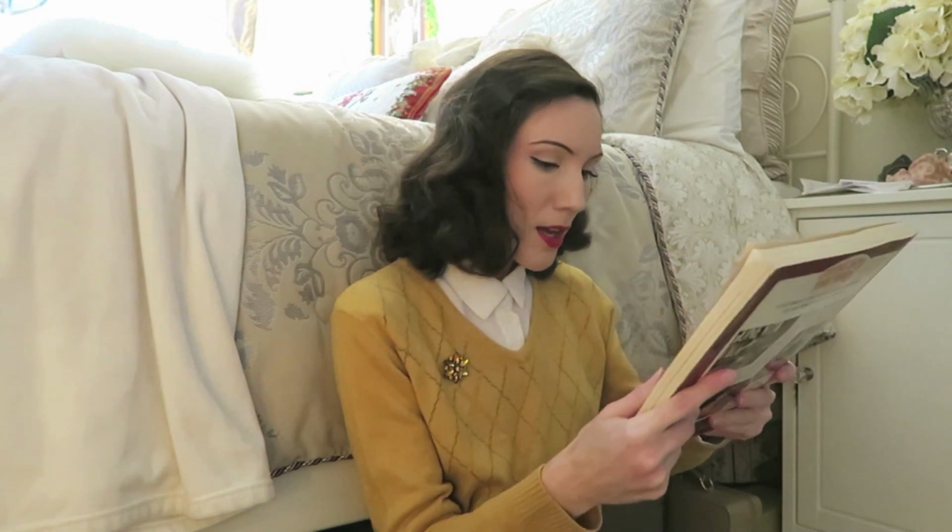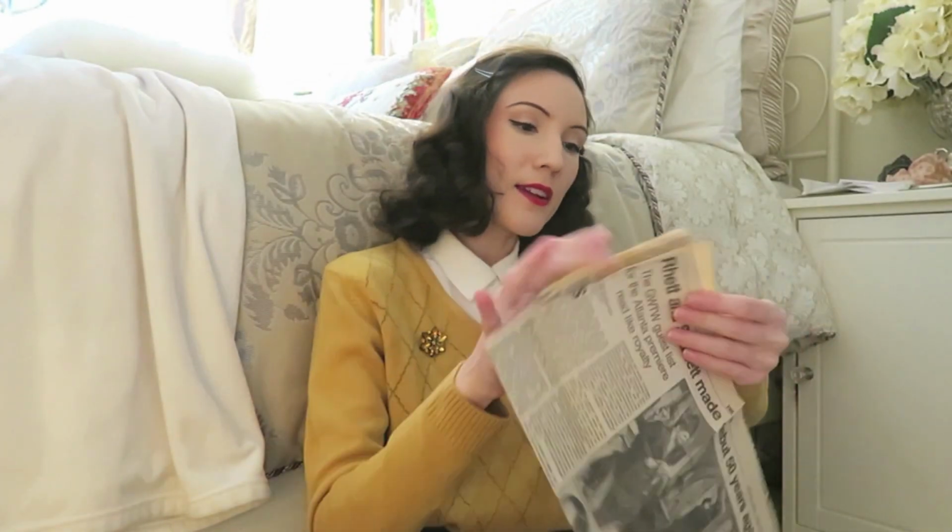Vivien Leigh is my number one style icon, so obviously I had to get this book. It was $20 and then 50% off, so it's only $10, which is a little bit expensive considering I could probably get this at the thrift store for like $5.99, but I've never seen one about Gone with the Wind before, so I figured I would just get it because it was $10. And whoever owned this before also threw in a little newspaper clipping from the 80s about Gone with the Wind, so really excited about that. I love when people do that. I have one like that with Princess Diana's wedding, actually, so that was really cool.